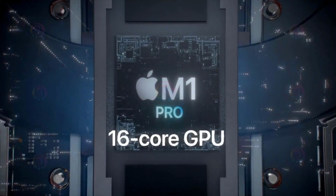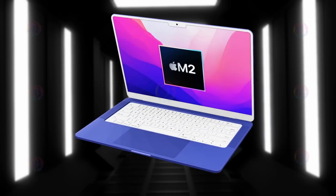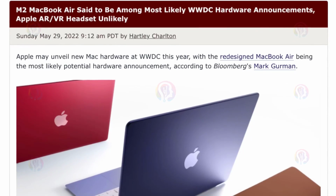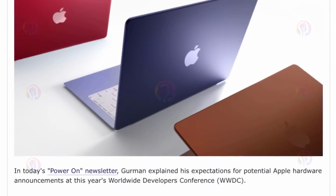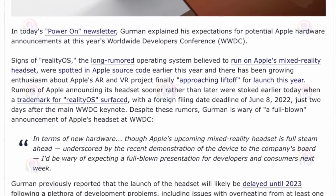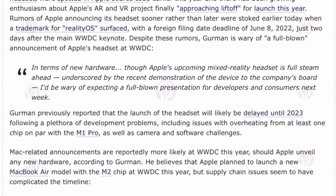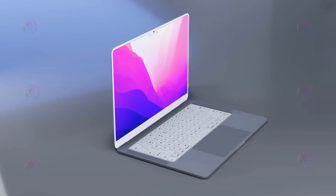It sits below the higher-end 14-inch and 16-inch MacBook Pro models, which offer additional features like faster performance and better screen technology. The M2 chip inside the new MacBook Pro and MacBook Air and any other M2 machines like the Mac Mini is expected to feature an 8-core CPU, 4 performance cores and 4 efficiency cores, but this time with a more powerful 10-core GPU.